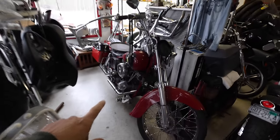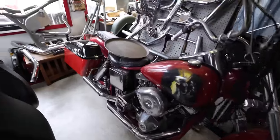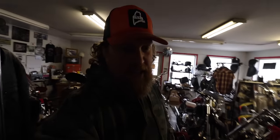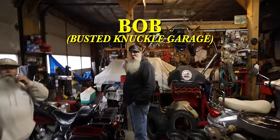Good. That's one of Bob's bikes right there. So Bob's an interesting character. He's got a ton of bikes. I think that's his drag bike that he built years ago. Yeah, that's rigid. Yeah, that was fast. You can work all over stuff on Sharky. There he is.